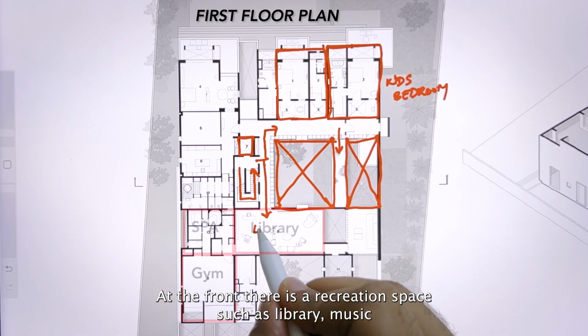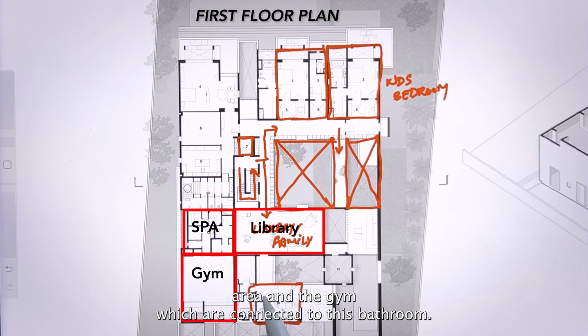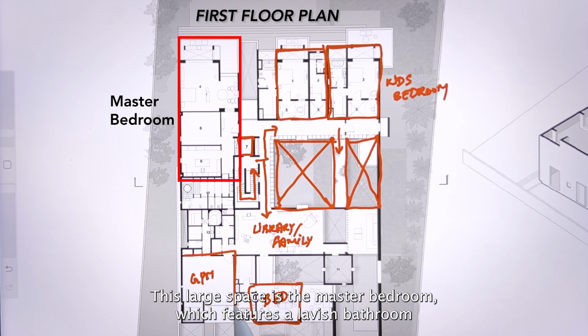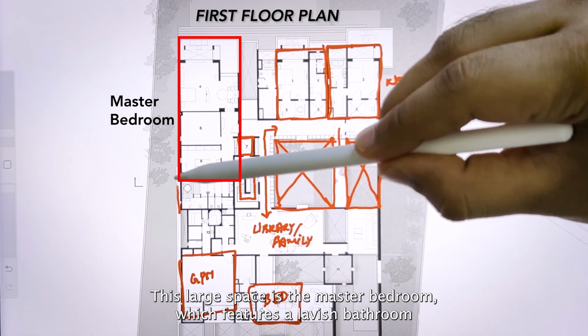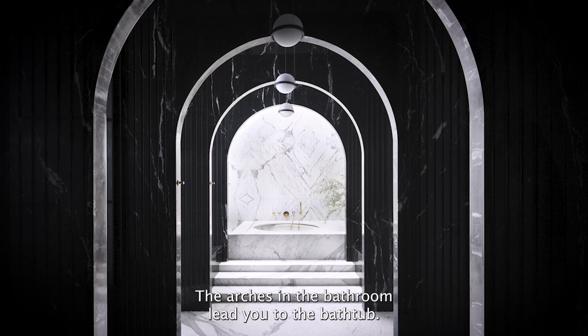At the front, there is a recreation space such as library, music area, and the gym, which are connected to the spa room. This large space is the master bedroom, which features a lavish bathroom with a black and white theme. The arches in the bathroom lead you to the bathtub.